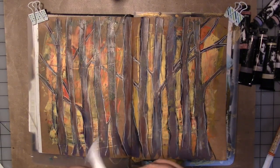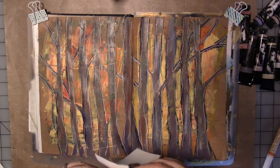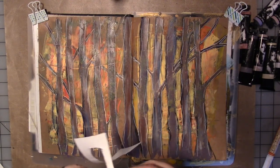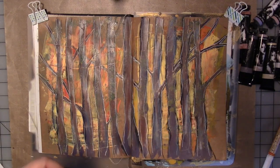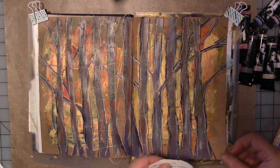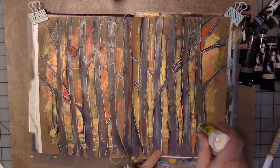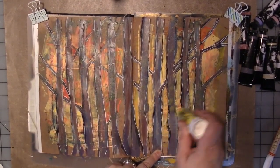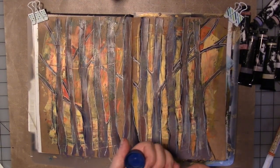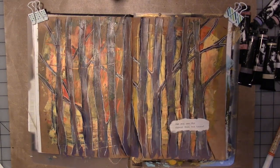So I'm going to just rip this. I want it to have torn edges. And we're going to stick it down right about there. I think I'm going to just use a glue stick because it's easy. There you go. Can you see the forest through the trees?